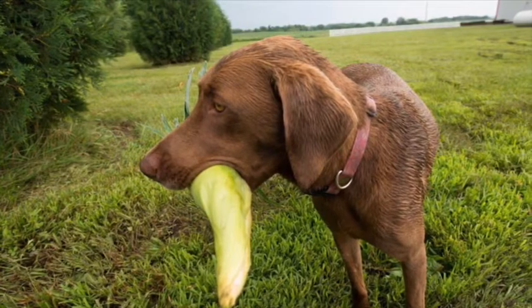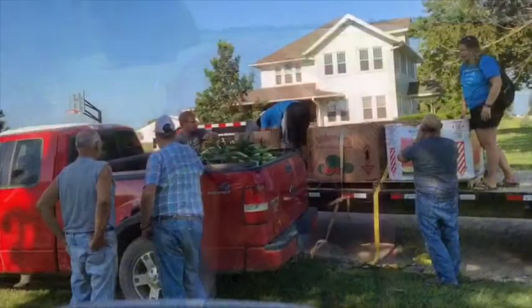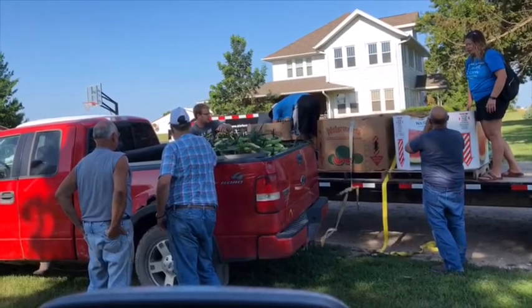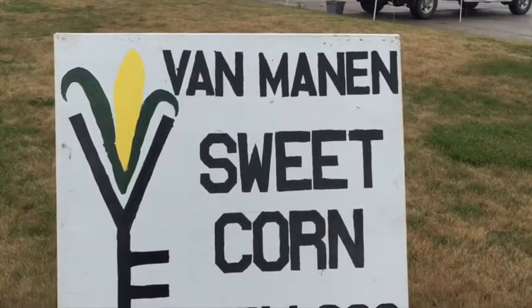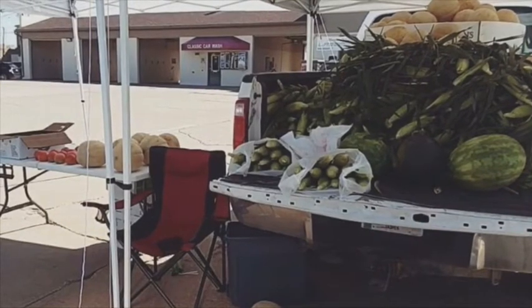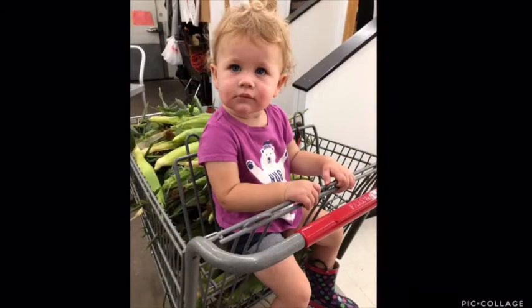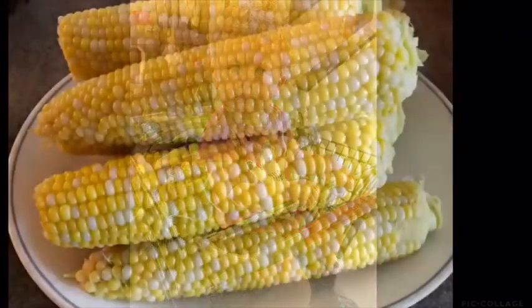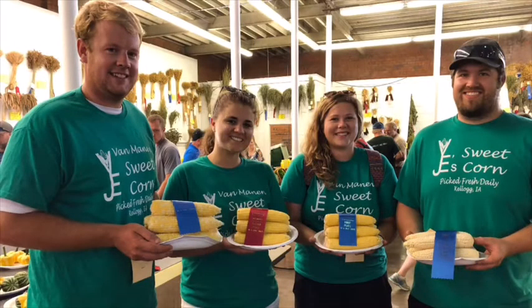Snickers is our unofficial taste tester. She likes to help out in the sweet corn patch and grab a morning snack while she's at it. Our sweet corn is then loaded from the gators into the pickups to go to town to sell at the different roadside stands. We also sell our corn to local grocery stores. And Kennedy, the youngest member of Van Manen Sweet Corn, loves to help out and deliver sweet corn whenever she can. And one of our favorite things to do is to taste test the delicious Iowa State Fair award-winning sweet corn.